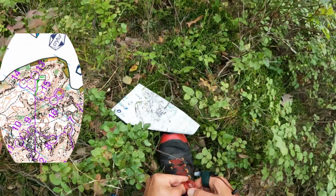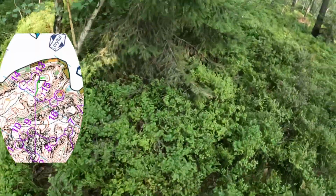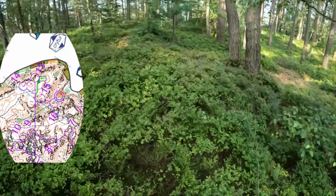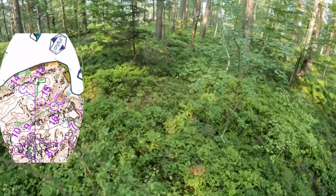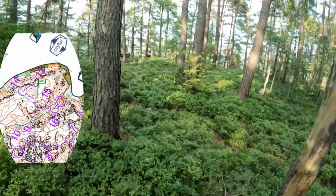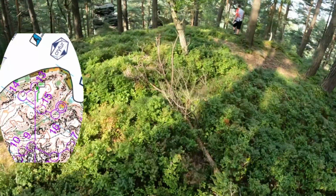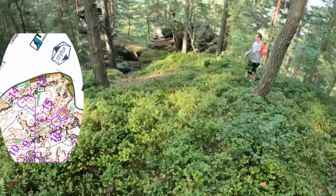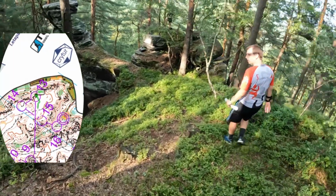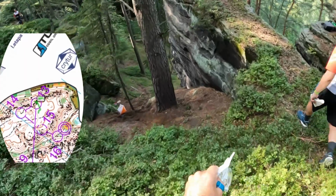Again, next time I have to bring some electrical tape or something. I forgot that part. Here I'm slightly off, and I should correct myself. Maybe the people there helped me. Yeah, I guess they did. But I noticed this big sandstone tower, and maybe that was something that caught my attention and brought me to the control.